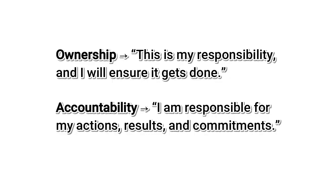Now that your team has clarity and trust, it's time to take things to the next level. Ownership and accountability. A team that embraces ownership and accountability operates with these principles. Ownership: this is my responsibility and I will ensure it gets done. Accountability: I am responsible for my actions, results, and commitments.